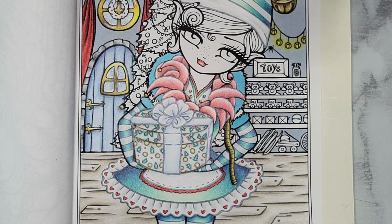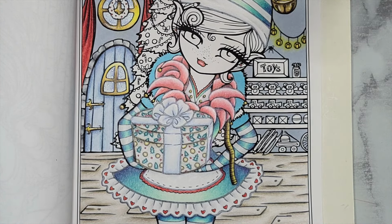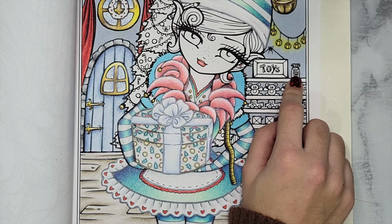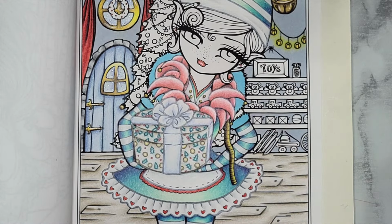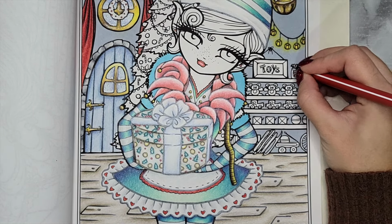What next? I guess we can start on the toys. We're only at about 40 minutes in, which is good. So I bet coloring the toys is probably going to take up the majority of the time. I don't really want to color these in with pencils, so I'm going to grab a red fine liner. Again, this is a studio fine liner as well, just a different kind. It's like those triangle ones, super cheap. And I'm just going to color in some red marks on these candy canes.